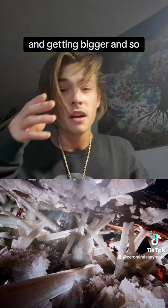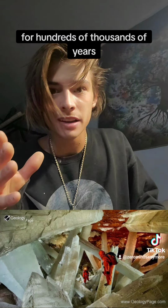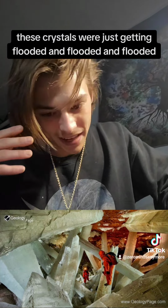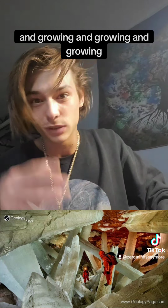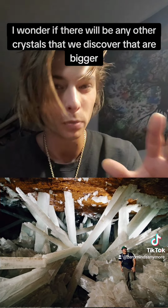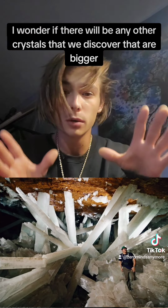And so, for hundreds of thousands of years, these crystals were just getting flooded and flooded and flooded and growing and growing and growing. I wonder if there will be any other crystals that we discover that are bigger.